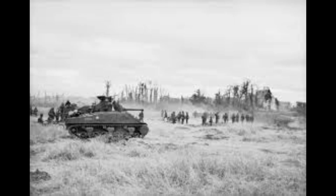For the men inside the Sherman, the war was a constant test of courage. They knew their tank was vulnerable. They knew that German shells could ignite their fuel and ammunition in an instant.